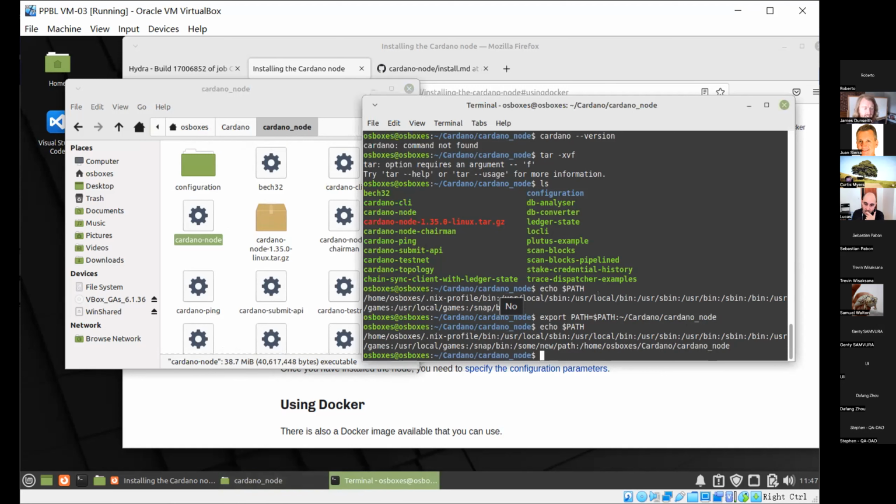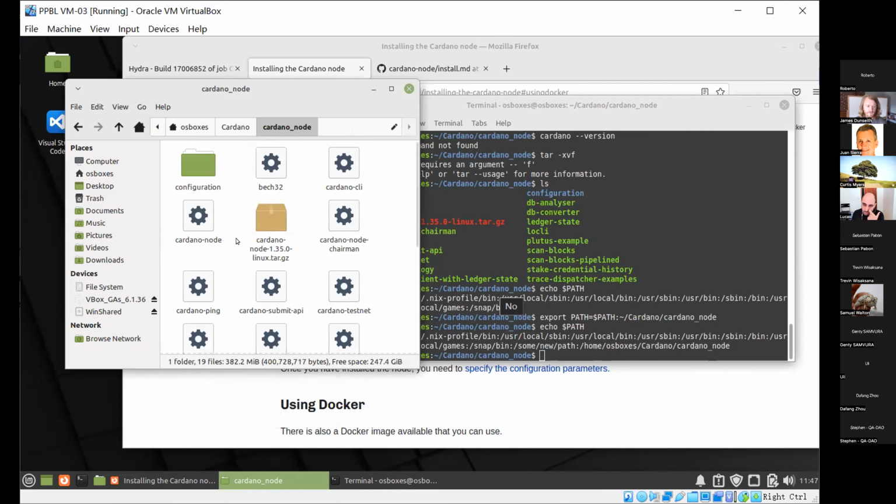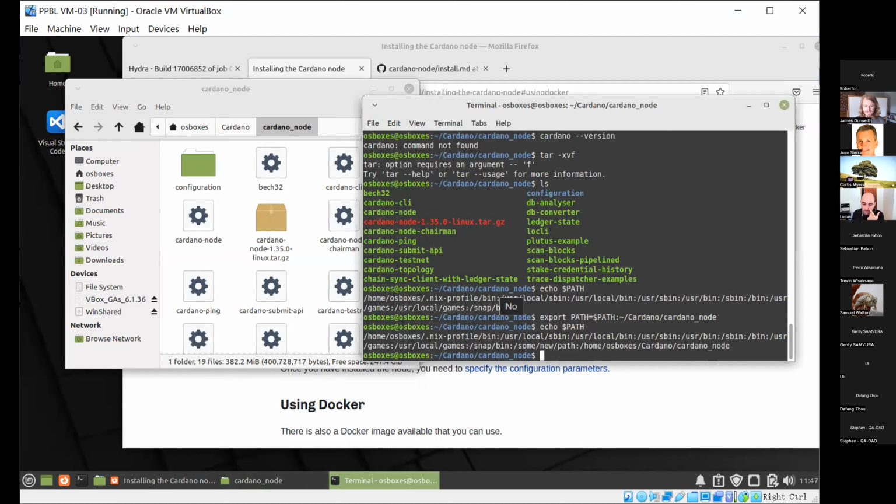Well, that's an executable there, right? Yeah. Oh, sorry. Yes. Okay. I thought that was your directory cardano_node with all the libraries inside of it. Never mind. Ignore me. Thank you. No, you're good.